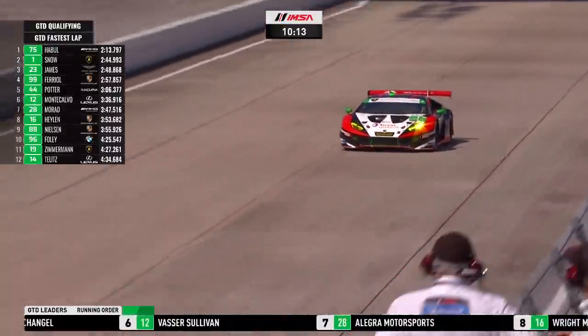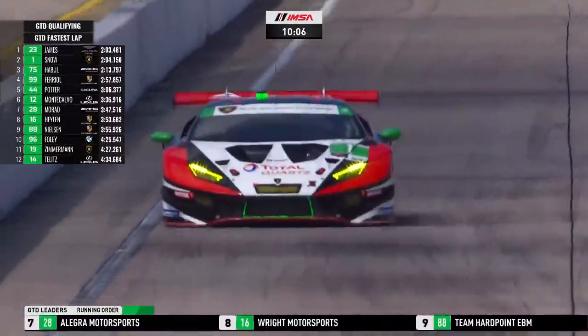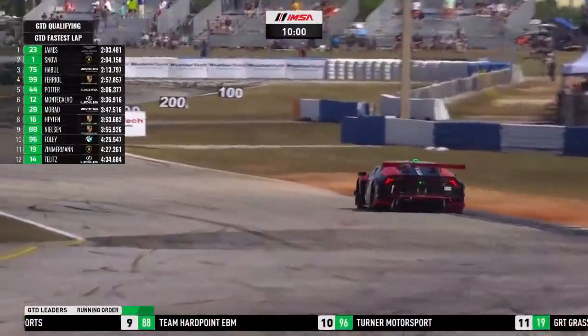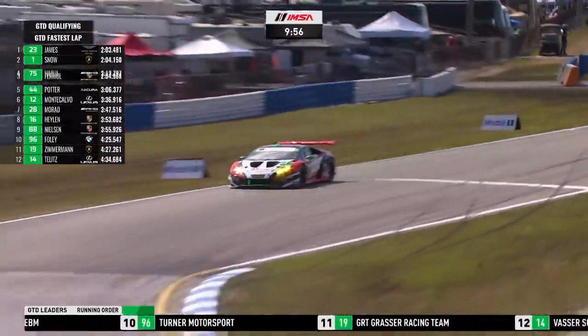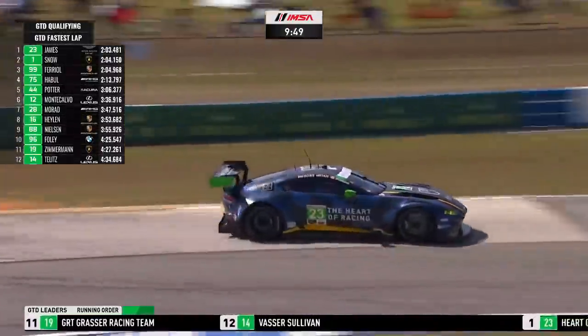Well, I say that, I'll wait to hear from the responsible adult, but I presume we will be on their FM service. So Ian James goes to the top for Heart of Racing team in the Aston Martin Vantage number 23, 2:03.481. Jeremy Shaw, what would we expect to see in this session, in these conditions, with these drivers behind the wheel?